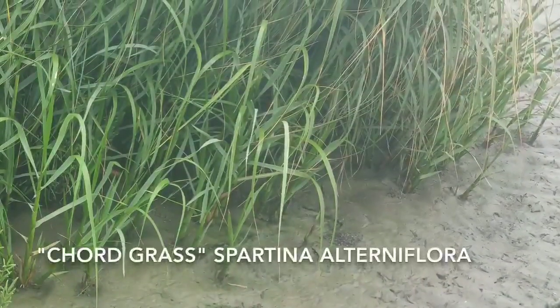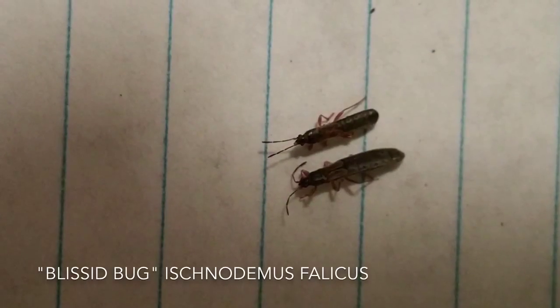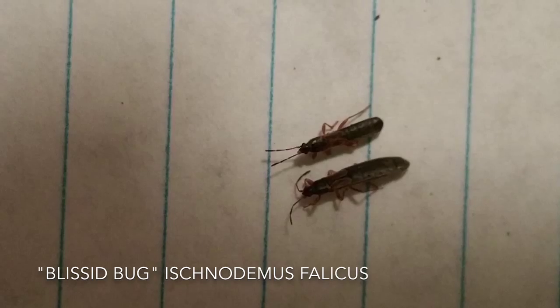So we have different plots of a grass called Spartina alterniflora, and they're about 30 centimeters in diameter, and we're gathering different populations of the blessed bug, Echinodemus phallicus, and we are placing those in the center of the plots. And we're going to see how many of these insects emigrate out of the 30 centimeter plots of the cordgrass in order to tell if population dynamic factors into how the insects emigrate and move from the patch.